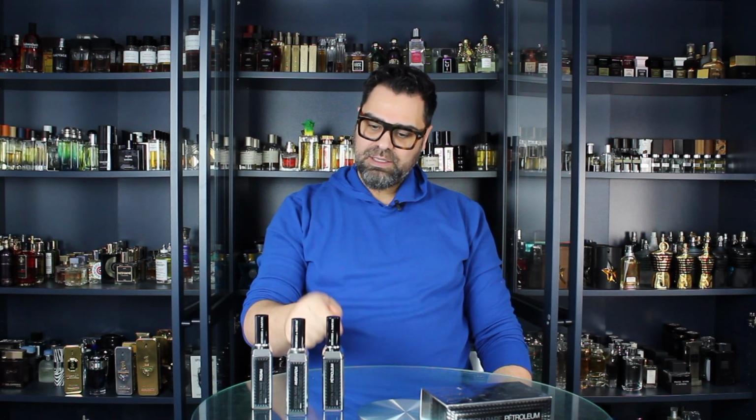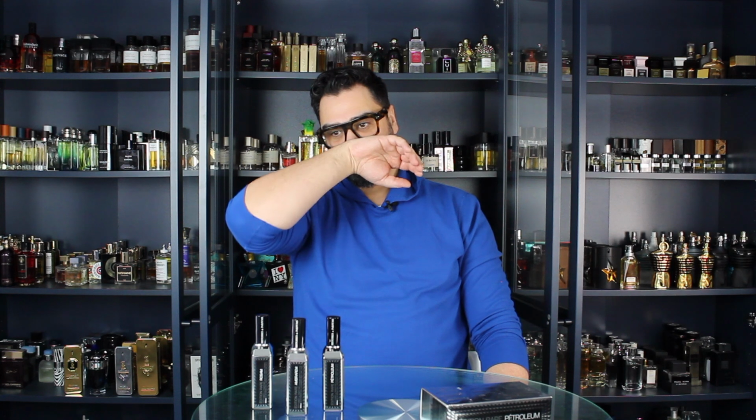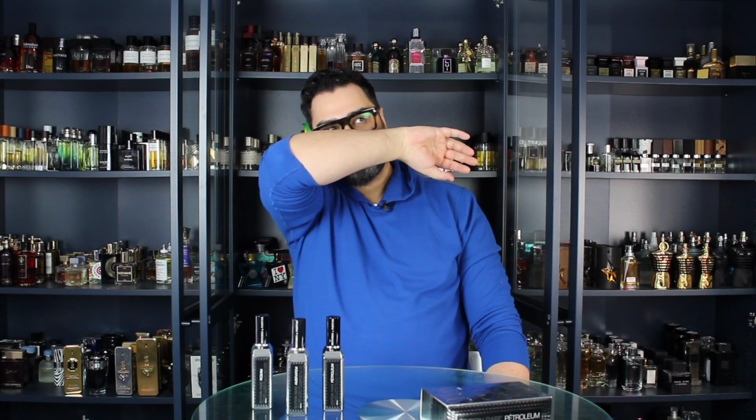So petroleum, hey, you know what? I'm considering this a good blind buy, and I know I probably shouldn't consider it a blind buy, but really, going from a couple strips here, smelling that, smelling this, and going, oh, this is so much better, and buying that one that quick, I feel like this is a blind buy, especially with the years going by.